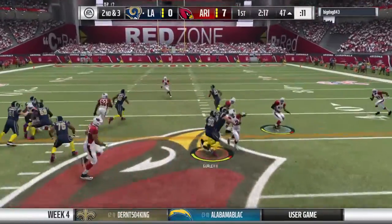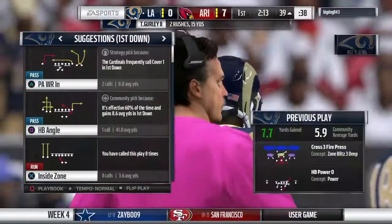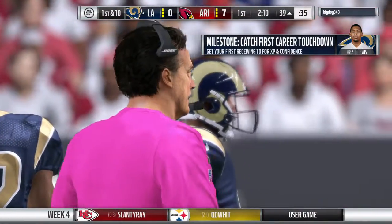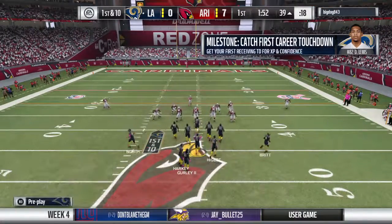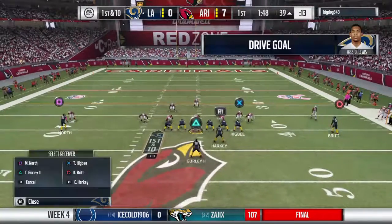Now on 2nd down, this is Gurley. And he'll get it inside the 40 to the 39. 8 yards on the pickup there, and it moves the sticks. So many teams want to throw the ball in this situation nowadays, but I love watching a team that has enough confidence to go ahead and run the football in that situation. That's almost a tendency breaker.